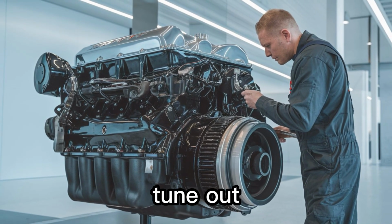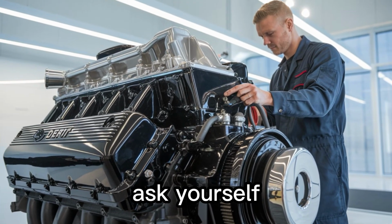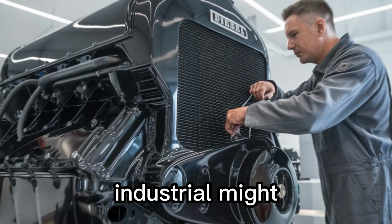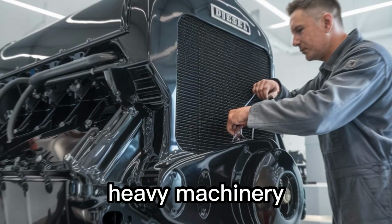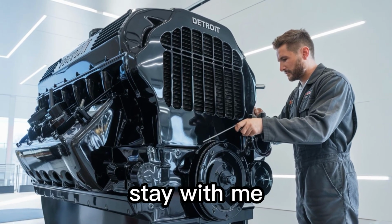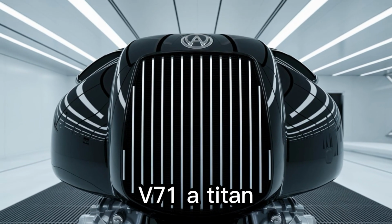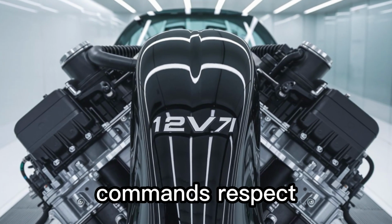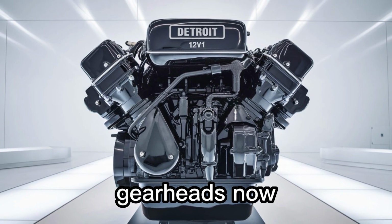But before you tune out thinking, just another diesel engine video, ask yourself, what if this beast is the hidden backbone of America's industrial might? What if knowing about this powerhouse could change how you see heavy machinery forever? Stay with me, because today, we're diving deep into what makes the Detroit 12 V71 a titan in the world of diesel engines, why it still commands respect decades after its debut, and what secrets it holds that could surprise even the most seasoned gearheads.